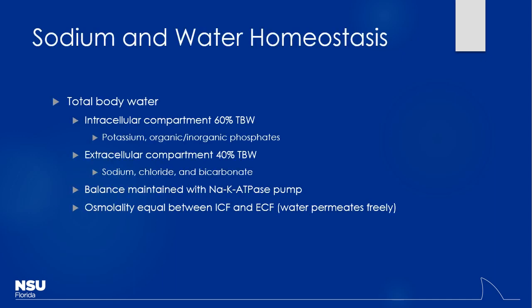So anyway, looking at your total body water, what is that made up of? You have your ECF and your ICF, right? So the intracellular fluid and your extracellular fluid. What is making up the extracellular fluid?